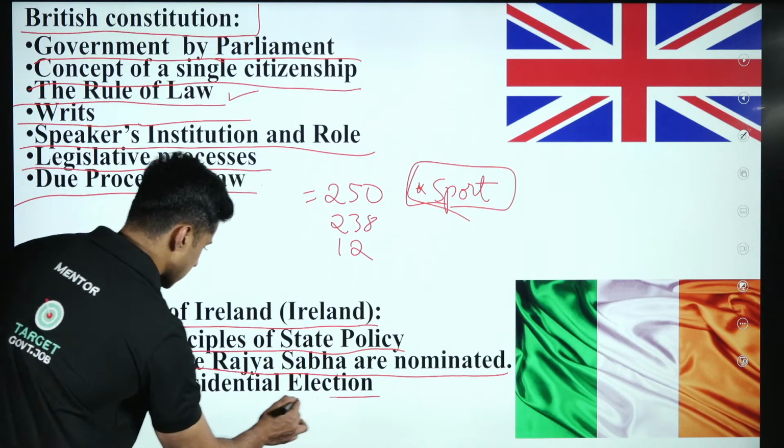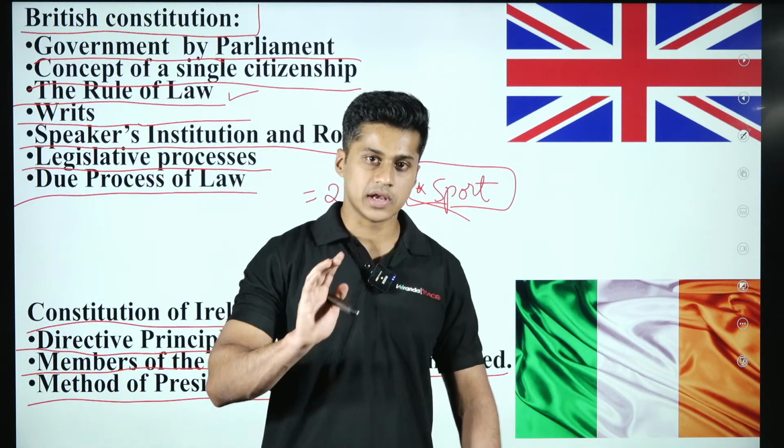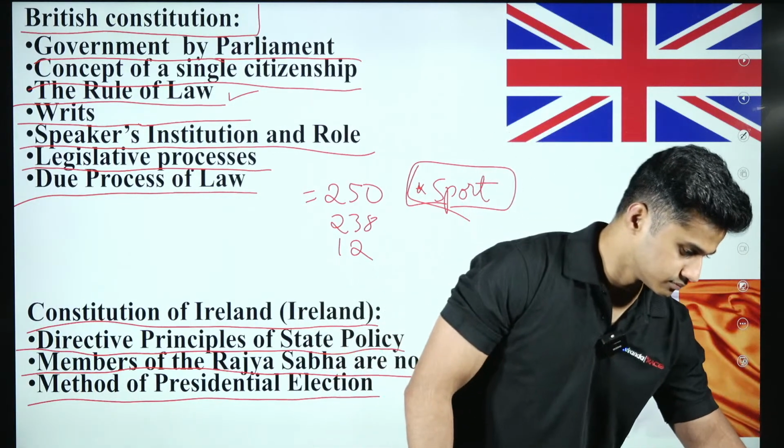Method of presidential election. What is the method of presidential election in India, students?